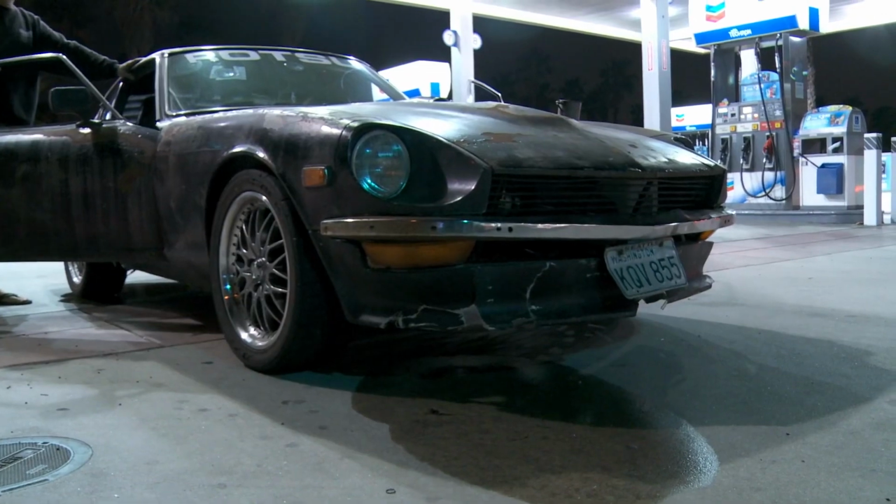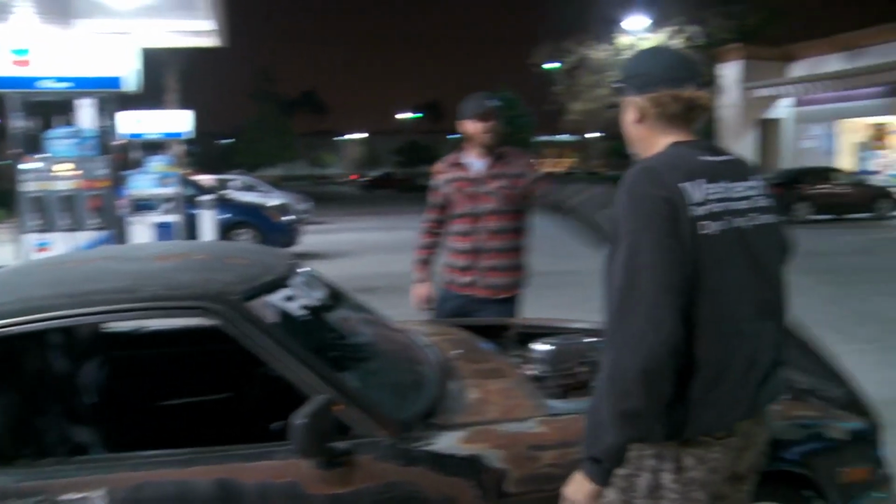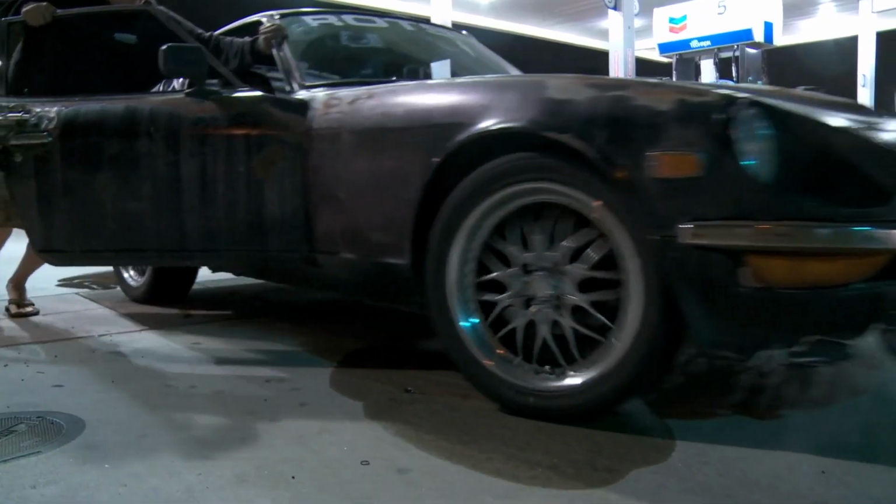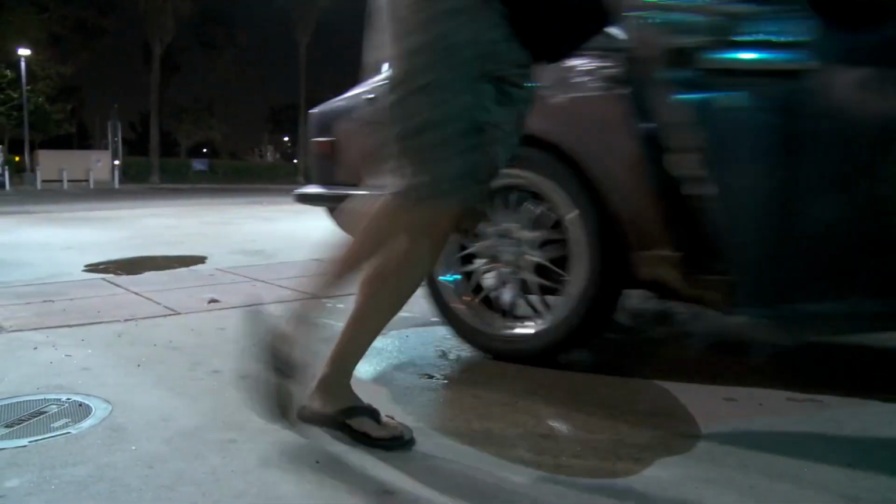Hop in, I'll push. Well, you want me to be in the car, you know, if it bursts into flames, you're safely out to the side? Yep. Not yet, not yet, not yet. Okay.